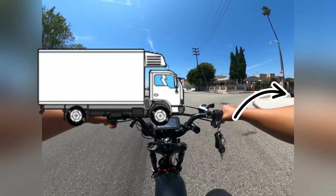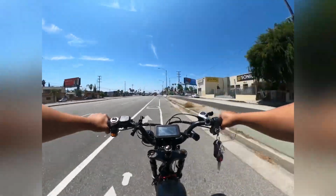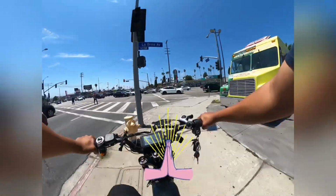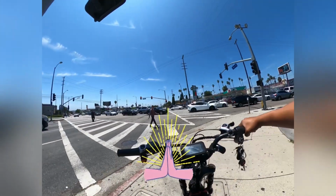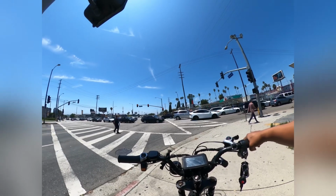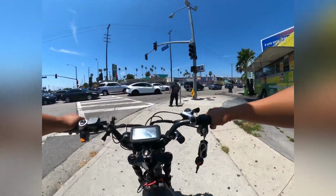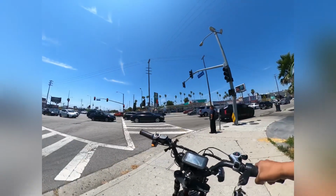I got hit right here. A truck just went in front of me. As you can see, I'm going straight in a straight line. I can do no wrong, and then a truck was in front of me. Correction, the truck sped out of nowhere in front of me, but then slowed down to like 10 miles per hour to go turn right.